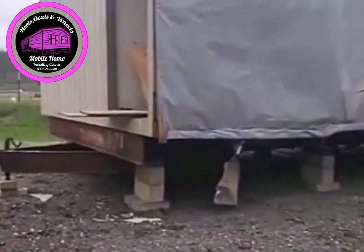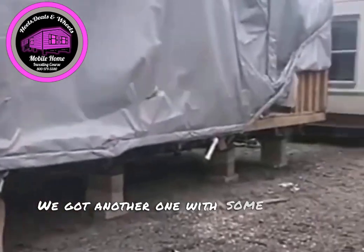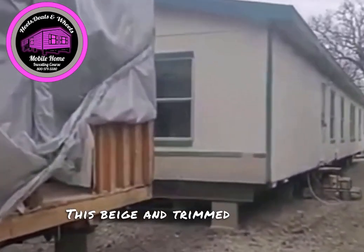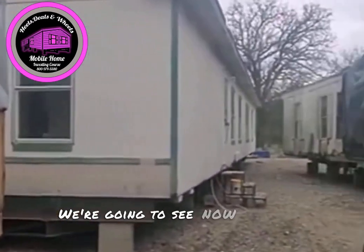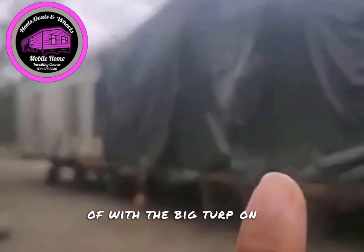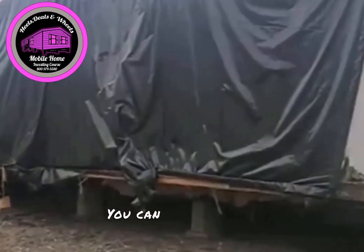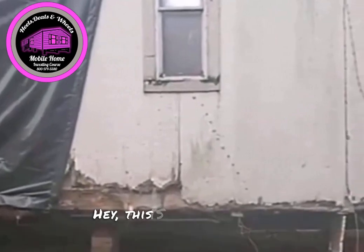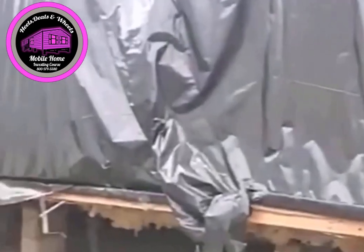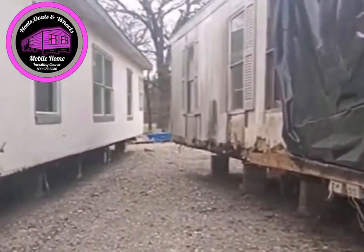And oh, we got another one with some stairs on it here. This beige one trimmed in green. Now this home, this is the one we just came out of with the big tarp on it. It's got a lot of fire damage. You can see the edge. Hey, this is an easy fix, guys. This siding, that's nothing. That's an easy fix.